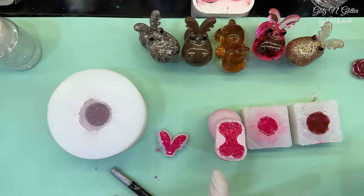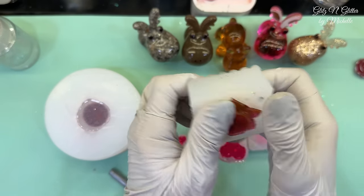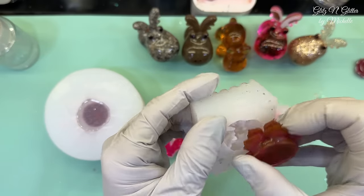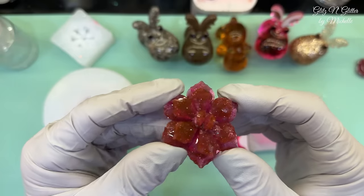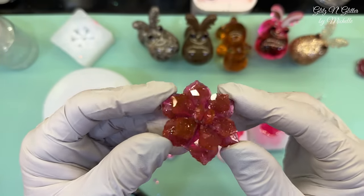So those are those three. I'm gonna do this other little stuff before I get to that one. So here are two of the flowers. And this one is, oh, the original color. Yeah, story behind that. So check out that shine on this.